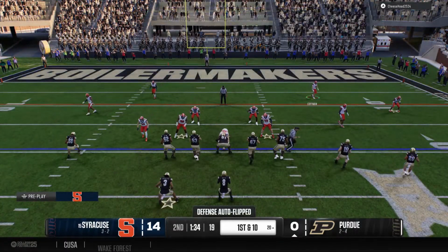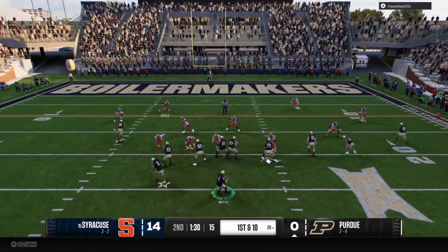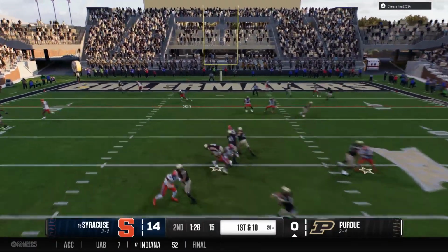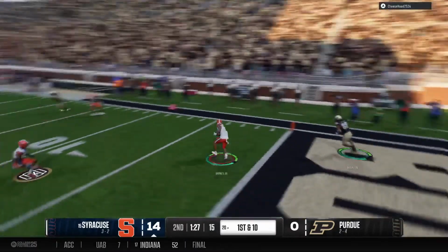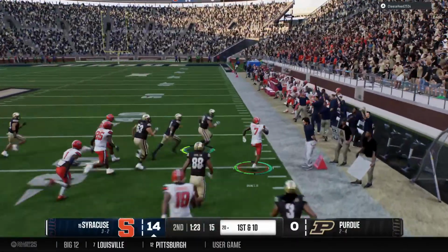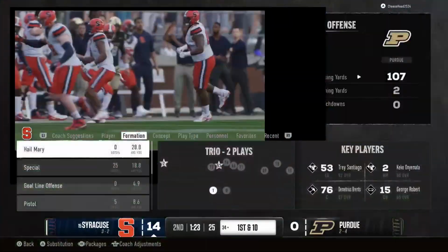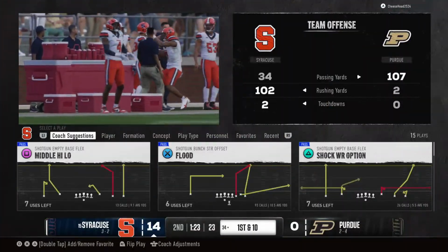And the Boilermakers will line it up on 1st and 10. From the red zone, looking for a man. And that pass picked off. Taking it the other way. He'll finally go out of bounds, but he was showing off all the skills after that interception.